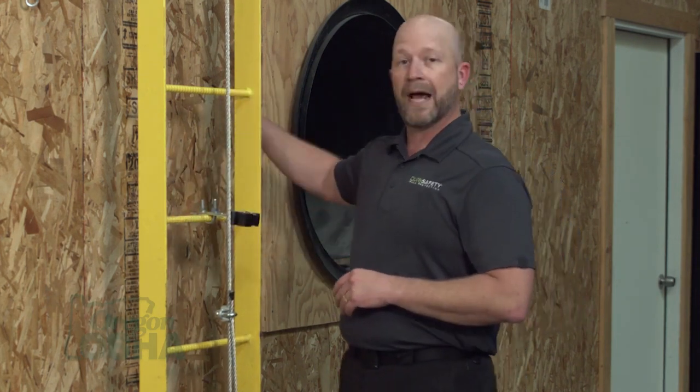Not every ladder safety system is designed as well as others. Just make sure you, again, choose the right tool for the job and you follow the instructions to make sure that this and how it's attached to the structure are secure.